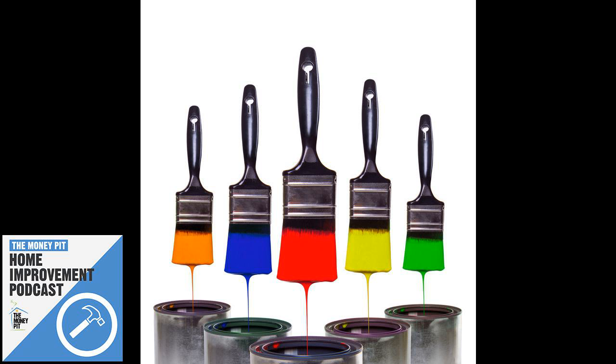Now, the result: on average, they found that homes with bluish gray kitchens sold for $1,809 more. That's crazy. So let's look at the best bath paint colors next.